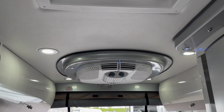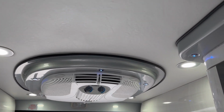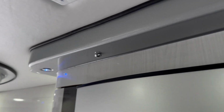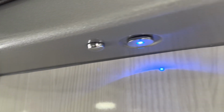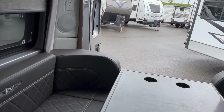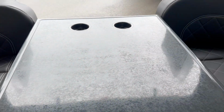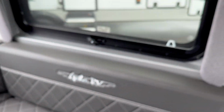Stepping back, you've got a high flow fan and an air conditioning unit here at the back. Like these little blue marker lights too throughout the coach, just gives you a little bit of extra visibility. If you're up at night and you just want to have those blue lights on, you're able to do that. Very nice upholstery here on the wraparound dinette. You see the blinds there that pull down to give you some privacy, some storage above.